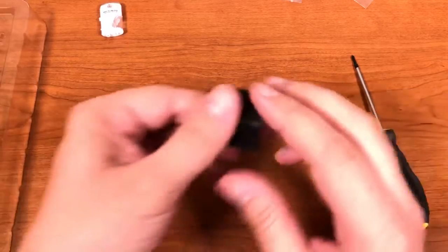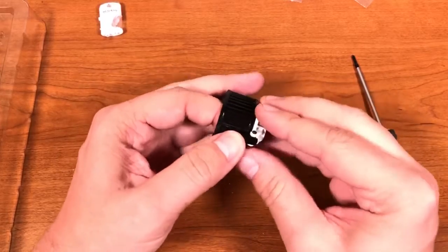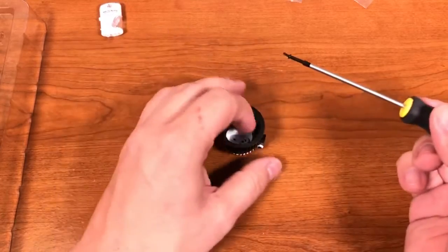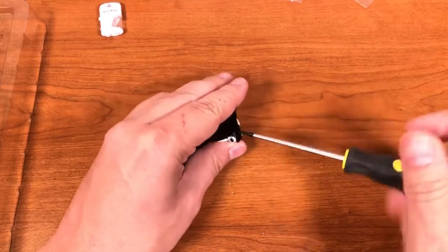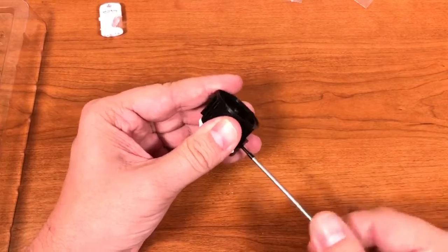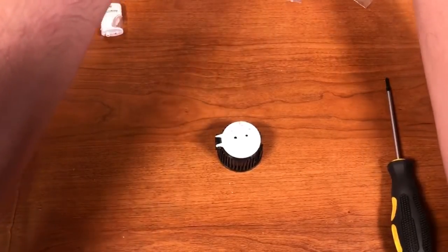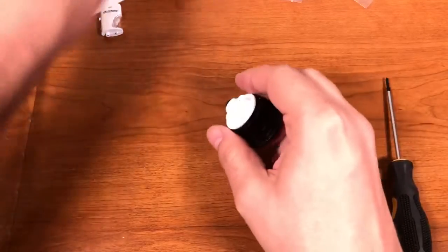Then we need this piece right here. Okay, so it's gonna go on like this. And we need another AP screw. Okay, it feels tight. All right, next page. All right, so now we need to attach Mr. Fusion onto that.